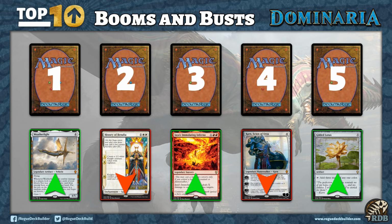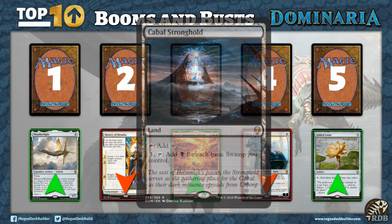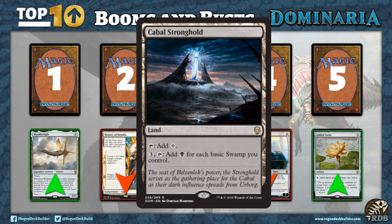On to my number 4, which is a definite bust, is the Cobble Stronghold. The Cobble Stronghold is currently sitting at $5, which I think is very wishful thinking. I don't think this is going to see a lot of play in Commander, which is where people are anticipating it because they're comparing it to the Cobble Coffers. And you can't even compare the two.